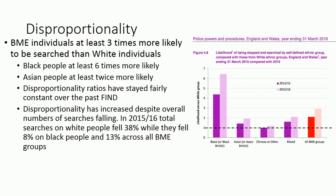Disproportionality ratios have stayed fairly constant over the past decade. Disproportionality has increased despite overall numbers of searches falling. In 2015-16, total searches on white people fell 38%, while they fell 8% on black people and 13% across all BME groups. Disproportionality rates vary significantly across the country.